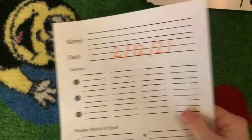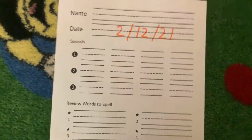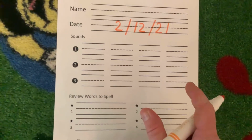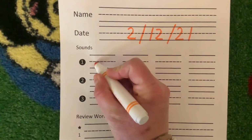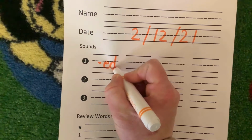All right, let's get our paper out and ready. It is February the 12th, 2021. Write me the lowercase letters. That's a suffix. It comes at the end of the word, and it means in the past, and it has three sounds, ed, d, t. It's that suffix ed. It means in the past.